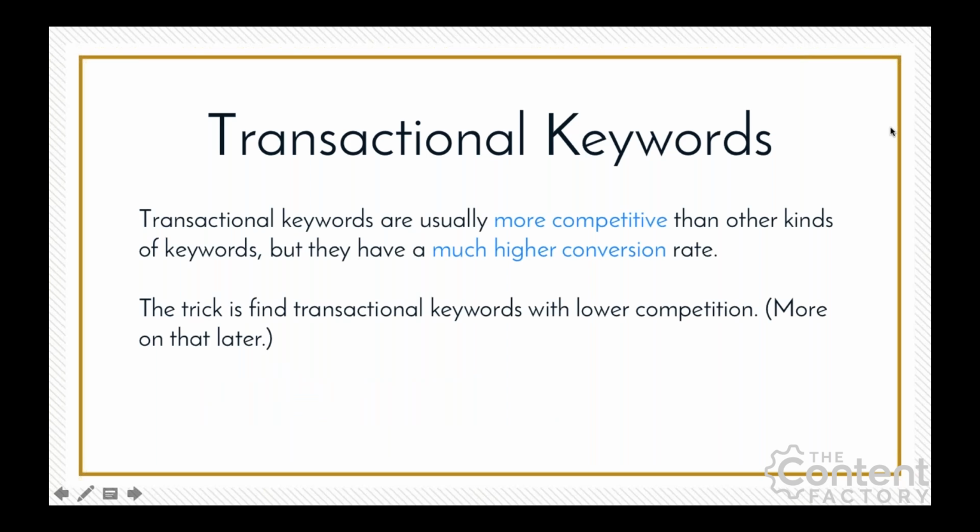And so when somebody's looking to make a purchase, if you have something for sale that they might want, that's where you want to insert yourself into that process. And transactional keywords are a great way to do that. Because they're so primed for conversion, transactional keywords are usually more competitive than other types of keywords.